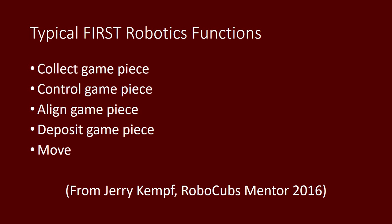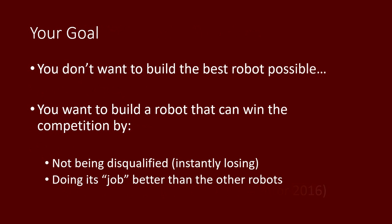And I think if you look back at most FIRST robotics challenges, you'll see that all the robots execute some combination of these functions. So your goal: you don't want to build the best robot possible. Nobody has that much time and money. But you do want to build the best robot that you can to win the competition by not being disqualified. Again, don't lose instantly, so pay very close attention to rules that will get you disqualified. And then your robot has to do its job better than the other robots.